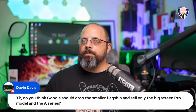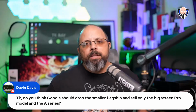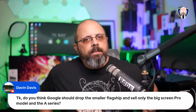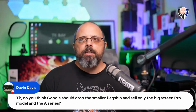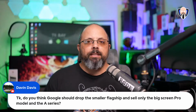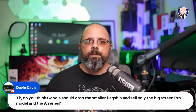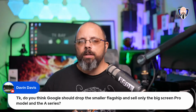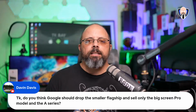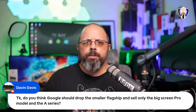Does it make sense to drop the 6 and go straight from a 6A to a 6 Pro? I'd be tempted to say that it probably hurts them if they don't have something in the middle range. The 6 series is probably what sold more for Google than the 6 Pro. The 6 Pro is the best experience. You want that really good, sharp telephoto. You want to get the best of the best from Google. That's going to be the one. The higher refresh rate, obviously the QHD resolution display, all of those things. That's what you want. The wireless charging, all of that.